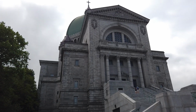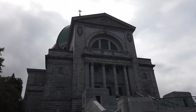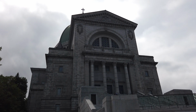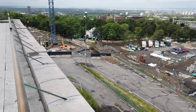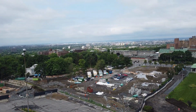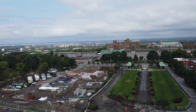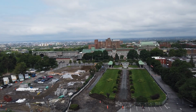So this is St. Joseph Mont Royal, the biggest church of Canada. And the view I was talking about is this. The whole city view. Actually, this is not the whole city. This is just the western part of the city.